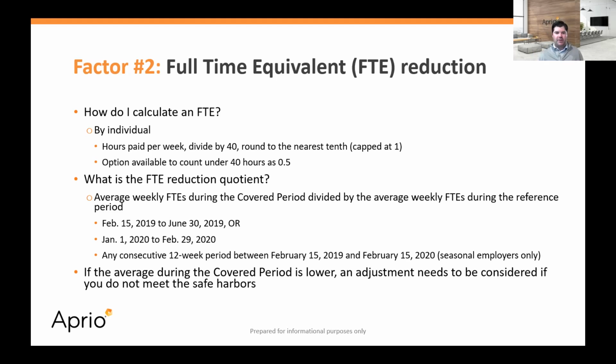So once you do all this work and you calculate this, what does it tell you? If your average FTE count during the covered period is lower than it was in your reference period, an adjustment needs to be considered if you do not meet the safe harbors that we're going to go through in future slides. Justin, is there anything you want to add on this one?